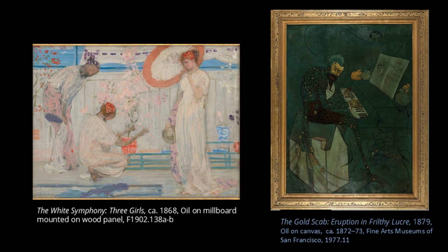After this rupture takes place, Whistler, beyond art and money, paints this even crueler caricature of Leyland called the Gold Scab, Eruption and Filthy Lucre. We see Leyland here, who was famously serious as an amateur pianist, who is at his piano. He's got his frills, but he's sort of a caricature of an evil peacock in this instance. His claws, and he's of course sitting on the White House, which Whistler believes has been taken unfairly to settle the debts. Again, a work I would give my right arm to have in our collection. You can visit it in San Francisco.